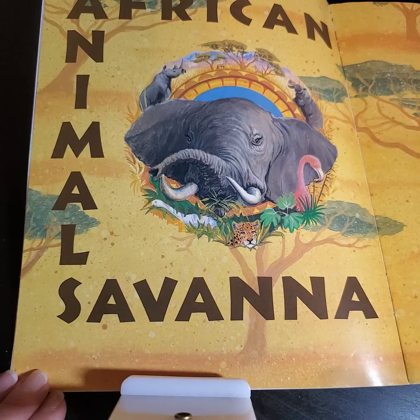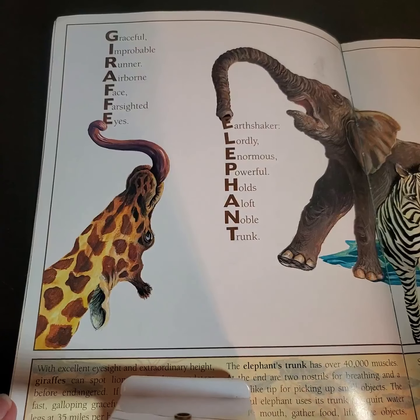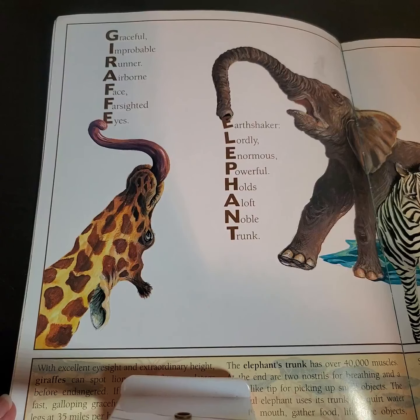African animals, savanna. Giraffe: graceful, improbable, runner, airborne, face, farsighted, eyes. Elephant: earth-shaker, lordly, enormous, powerful, holds aloft, noble trunk.